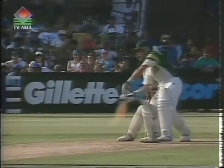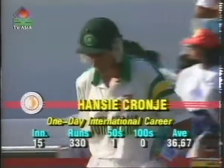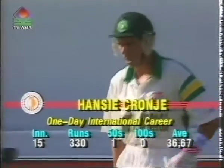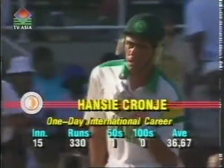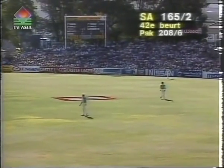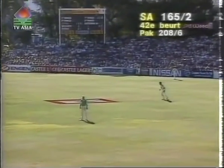The dismissal of Kirsten, bowled by Asif Mustafa. He's had a good match, has Asif Mustafa. He top scored for Pakistan, and now he's got one of the 2 wickets that have fallen. The other's been taken by Wasim Akram. And this is Hansie Cronje. An average of 36.67. Pakistan's 208 on this wicket represents a batting failure, and in fact a rather disappointing batting performance, because there were plenty of runs in this wicket for them.